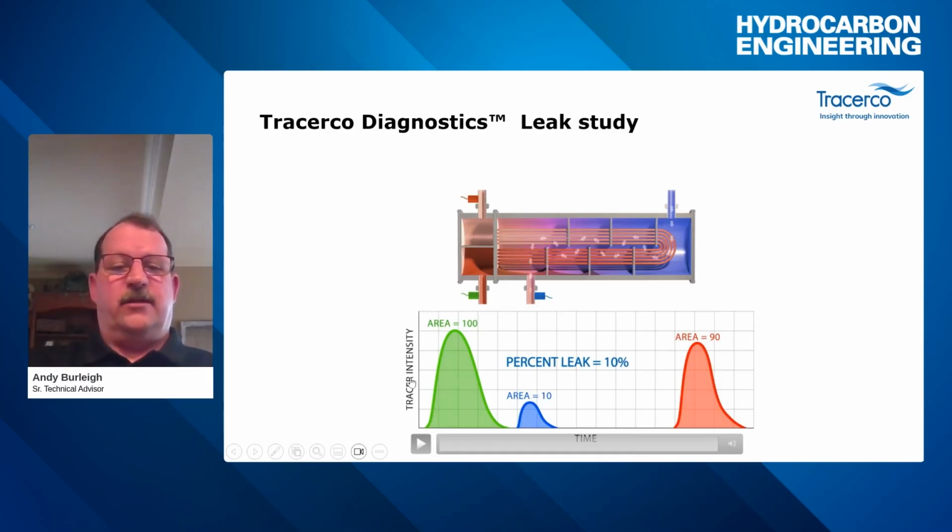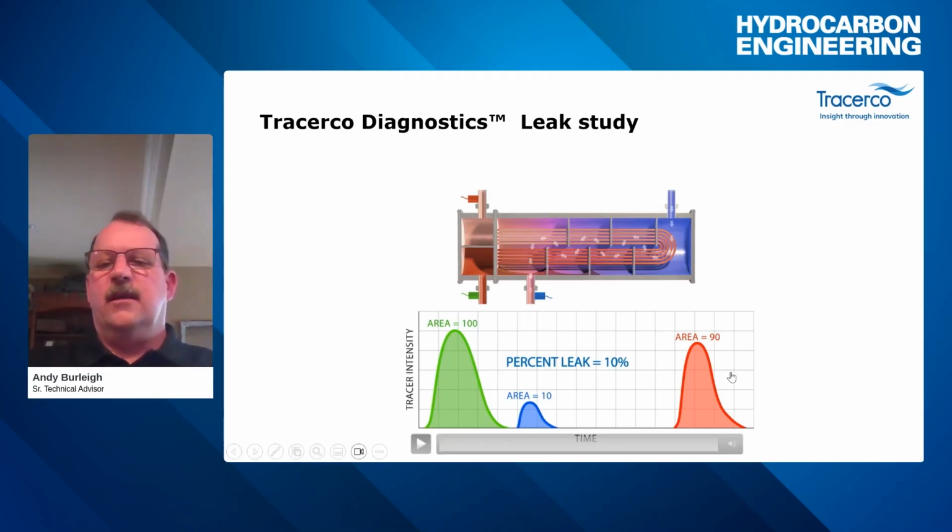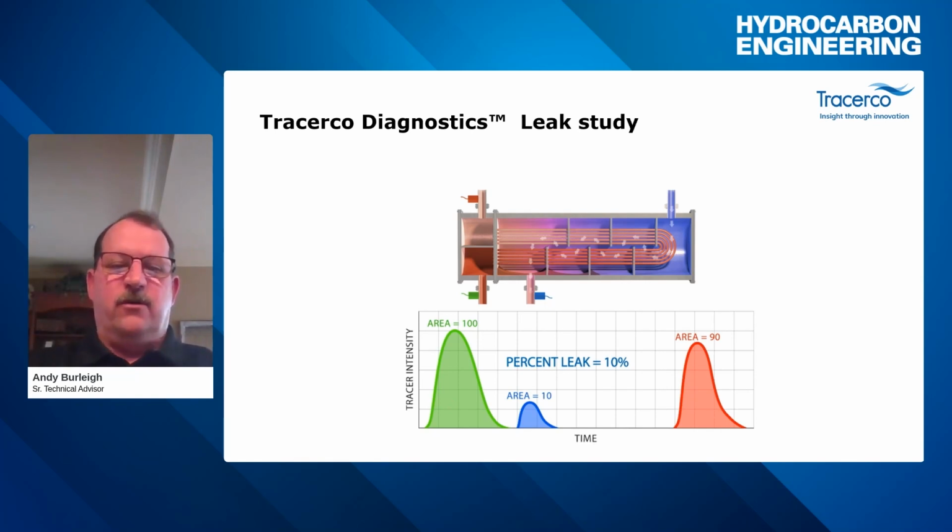And now we're looking at, on this plot, tracer intensity versus time. So if it occurs at the right time and we get a response, that means that exchanger is actually leaking. Then we can measure the area under each of these curves to actually determine the size of the leak. This method can see leaks down to 0.5%. That's 0.5% of your total flow coming into your high pressure side of your exchanger.